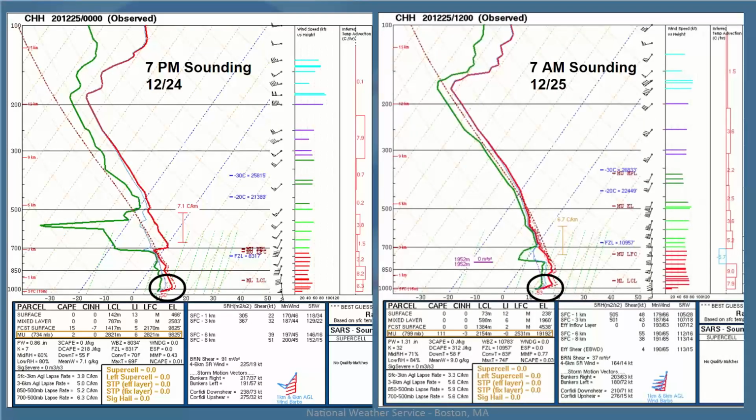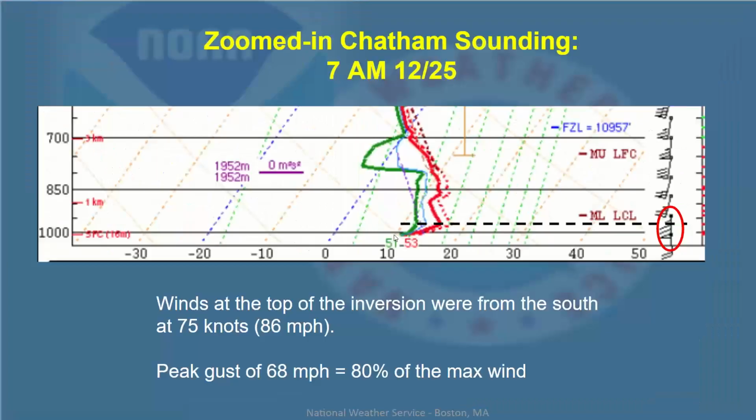Now, looking at the observed soundings, these are from Chatham, 0Z on the 25th and 12Z on the 25th. You can see the presence of a very strong low-level inversion here, with a lot of wind just above, but even some wind close to the surface. And what I'll do is zoom in on the next one. This is the 12Z sounding on the 25th.